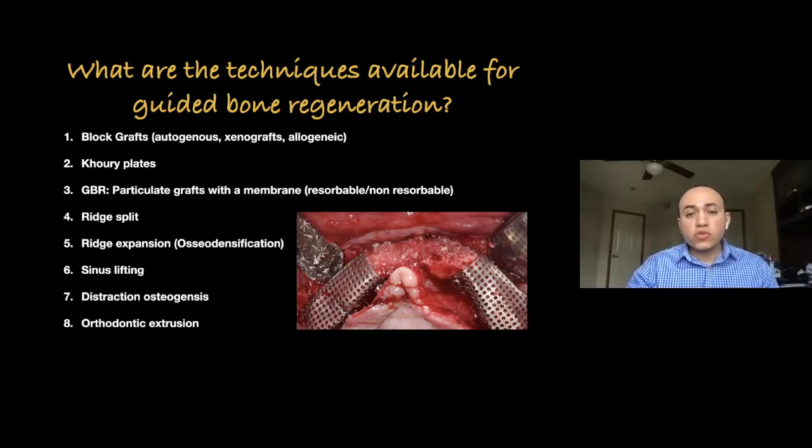And then orthodontic extrusion, which is a very, very predictable way to gain bone, and unfortunately not much used. A lot of people don't know about it, or they don't want to go through it, but orthodontic extrusion is a very valid, predictable way, especially in the upper anterior region, to gain back the lost bone. And then you can use a combination of any of the above.